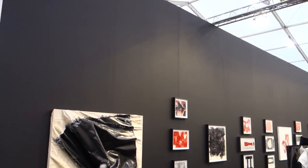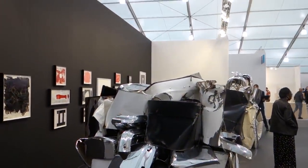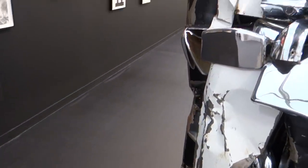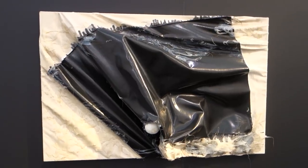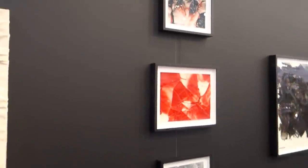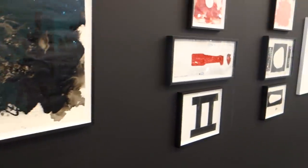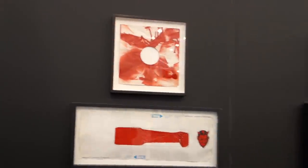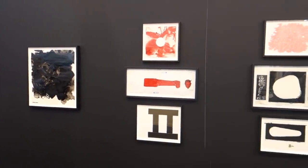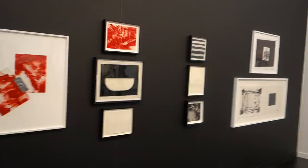Gagosian, New York, Los Angeles, San Francisco, London, Paris, Rome, Athens, Geneva, Hong Kong. So we've got some John Chamberlain pieces. And gosh, I think that must be a Steve Parrino. Maybe, maybe not. Well, actually, that's interesting. We've got a whole wall of Steve Parrino pieces, mostly works on paper, I guess.